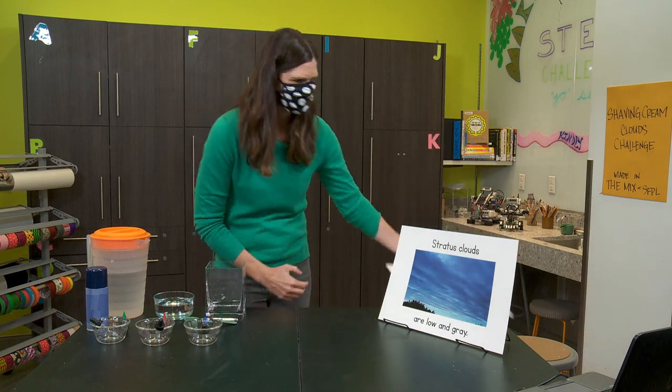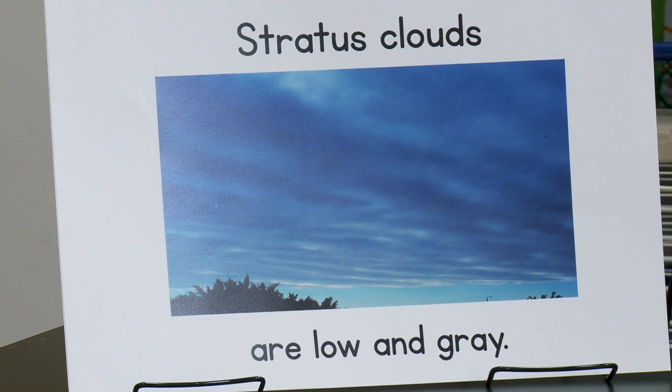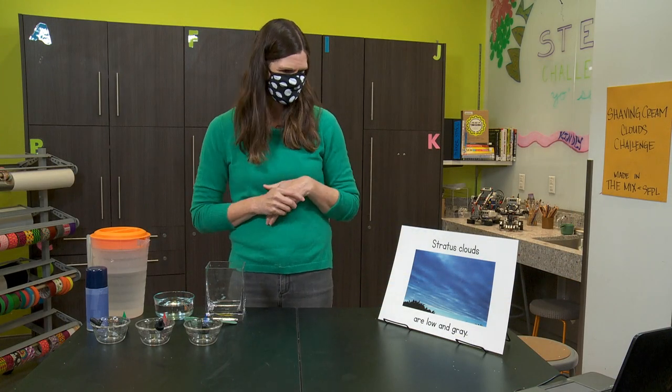The third type of clouds we're going to look at are stratus clouds. They're lower in the sky and they're gray, and they can often cover the whole sky like a blanket. If they're very low in the sky, then they're fog. And we get a lot of that here in San Francisco.